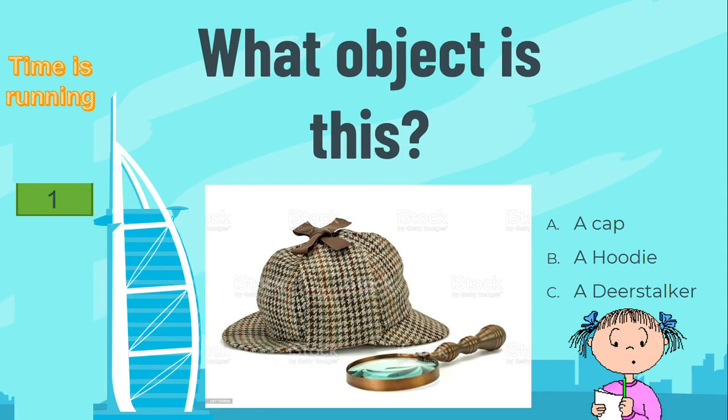What object is it? Option A is a cap, option B is a hoodie, and option C is a deerstalker. Write down your answer, kids. Raise your hand, and time is running now. Please, teacher, select the first student from the list.